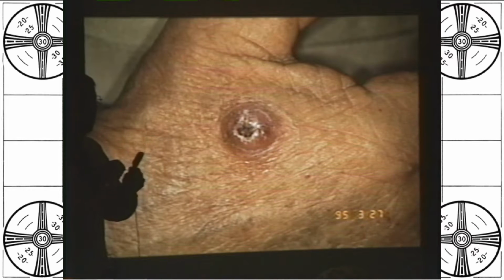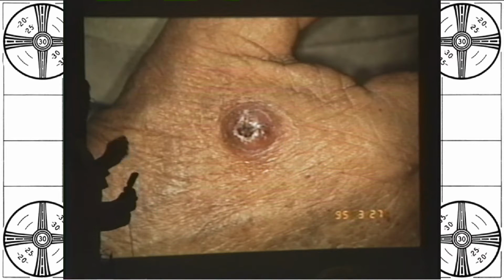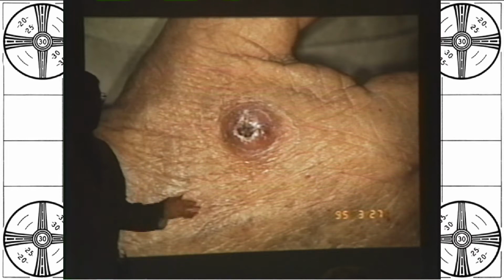Do a nice little excision. You don't need a big margin, a couple millimeter border. Get the thing out, sew it up, and you're done with it.